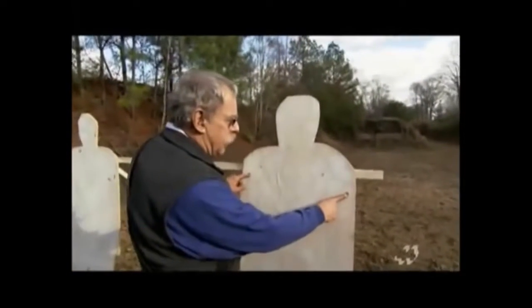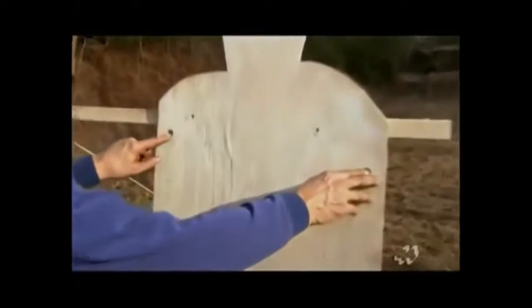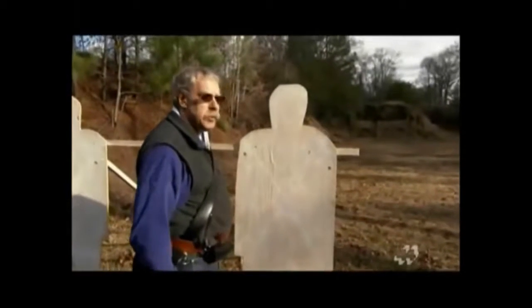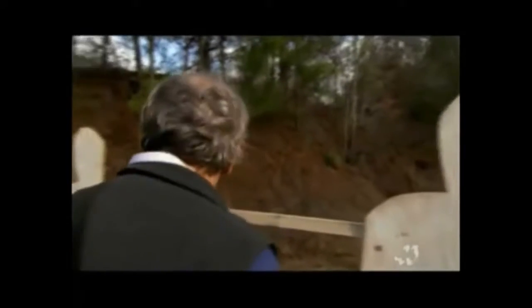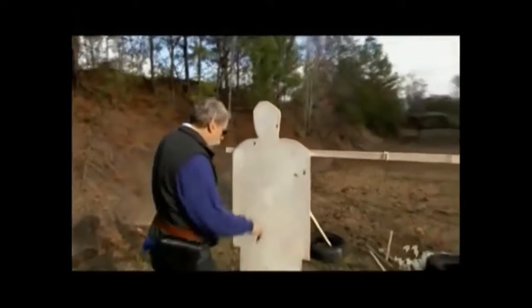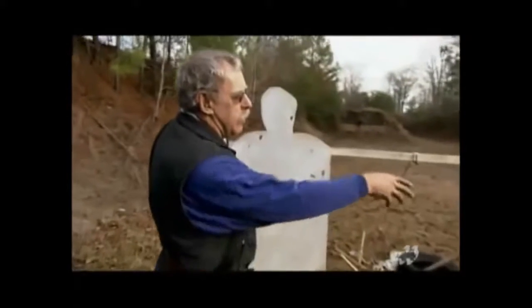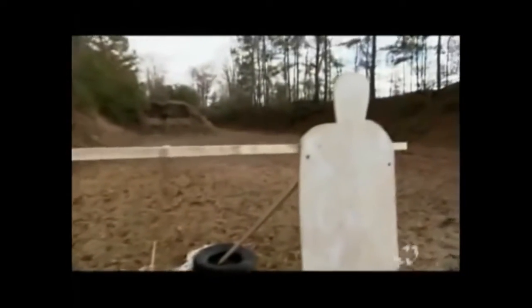Smoothbore, .69 caliber, may have broken both arms, but there's only two hits out of six shots. We're out past the effective range of this, of a guy hitting who he's aiming at. And that creates problems when you're trying to kill people. The rifled musket did better. First three shots, this guy would lose his arm up here, probably his collarbone. This is probably close to a gut shot up on the hip. You've reduced the fighters by six men. Here you've reduced them by two men.